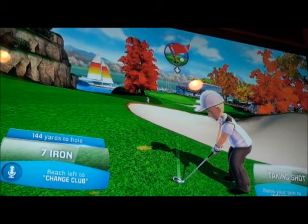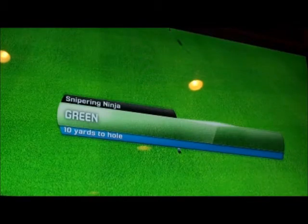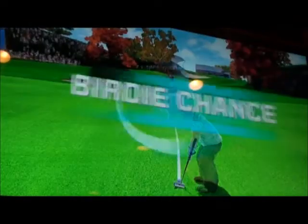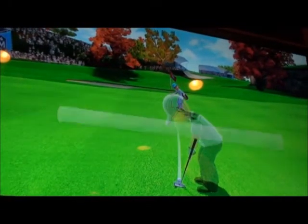Pitch this one somewhere in the middle. Awesome, no wind today. It's looking really calm out there. My word, impressive force behind that one. That's a lovely landing on the green. This is good. A chance for a birdie, one under par.